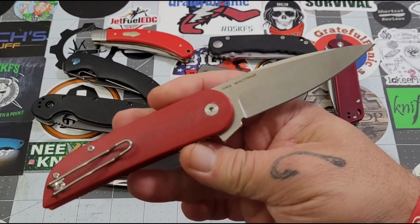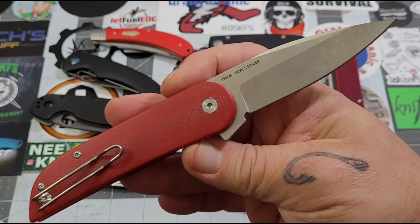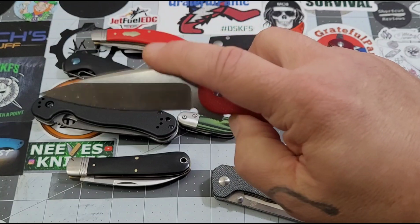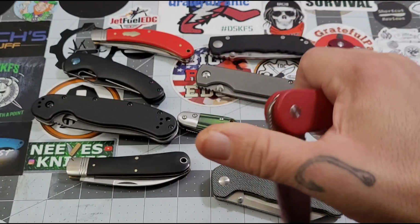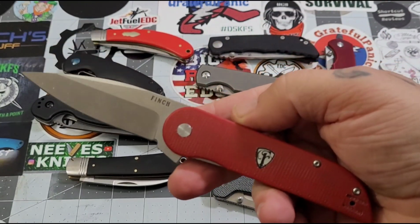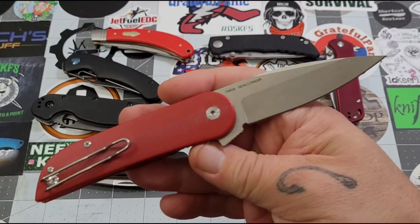Now, here you go. Something a little bit more. This Finch. This is the Devil's Finger. You're looking at 154 CM here. Now, pretty much all of Finch's knives sell for right in that $120 to $130 range, with the exception of the Cimarron. That one, I believe, is down more in the 90 range. But for the most part, they sell there.